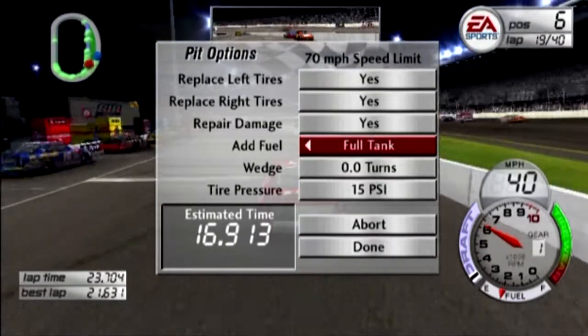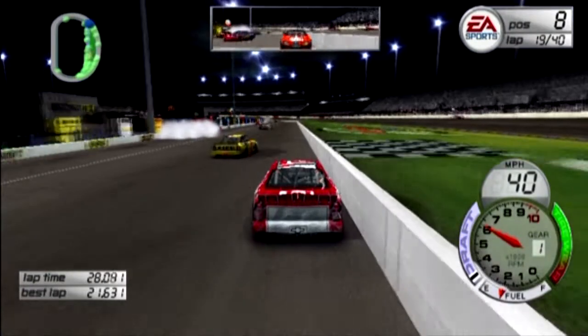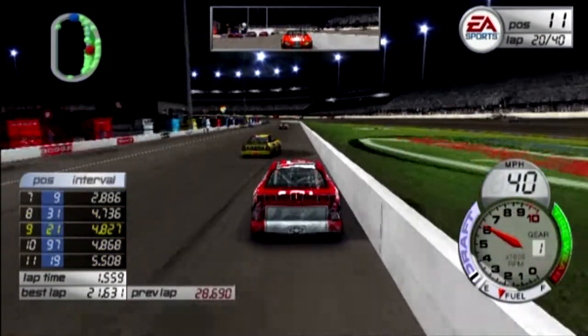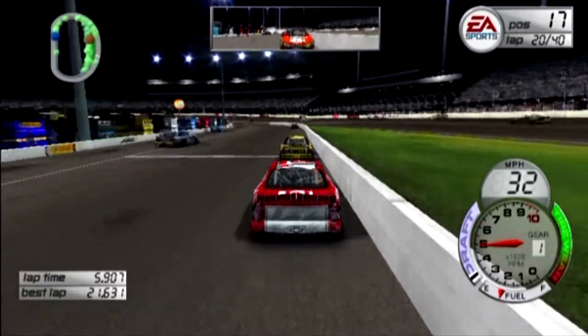Decent entry. Doesn't look like repairing damage is going to do anything. We got held up just a little bit there. Hopefully that's not going to be too bad. Yeah, falling back to 14th.